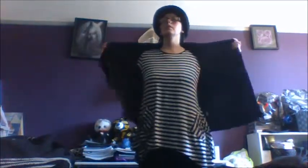So, simple things, just like this. Simple, elegant, gives you that little bit of edge. It looks like this. I'm going to show you this one on because it's easier. So we have the long arms, which I don't really like, but I loved this. It was kind of weird, and the shape of it was kind of off.